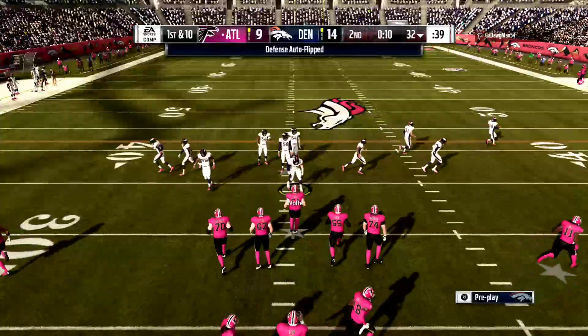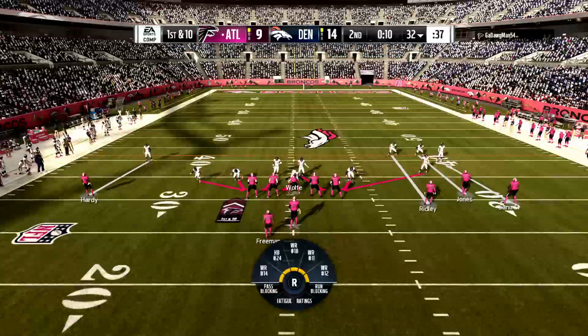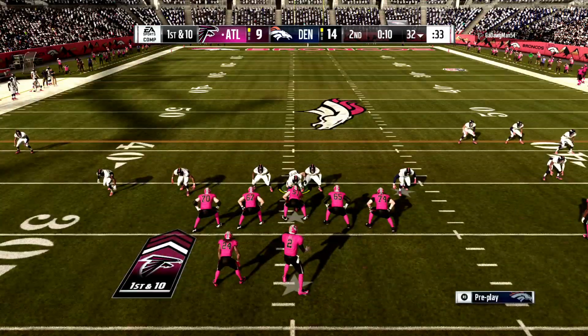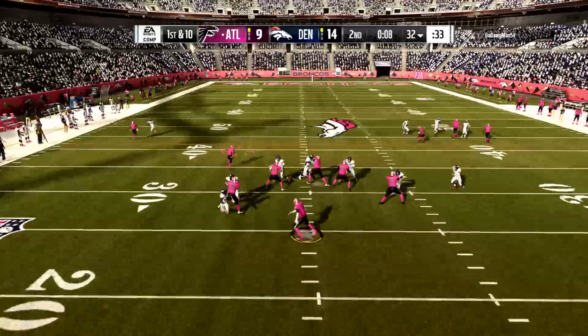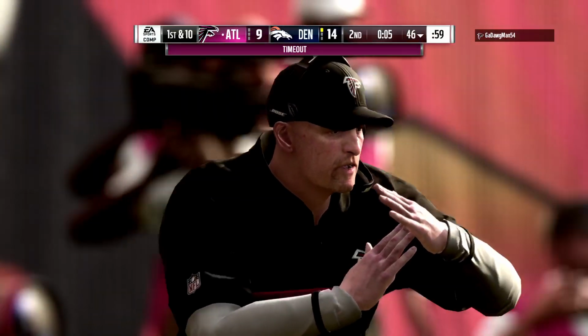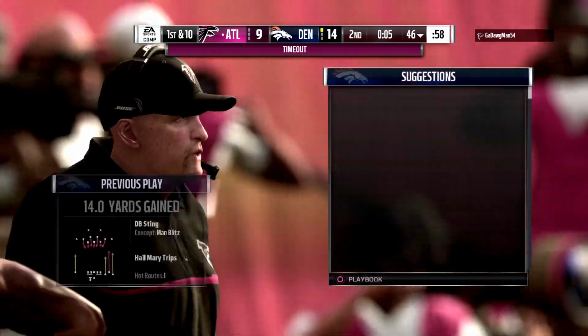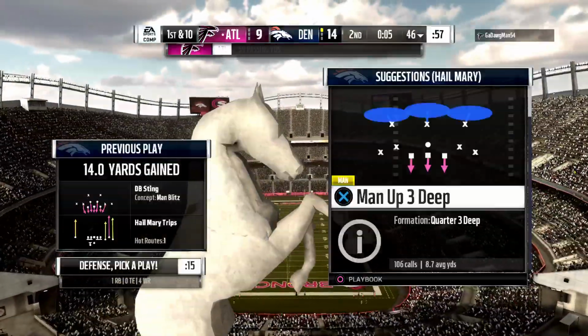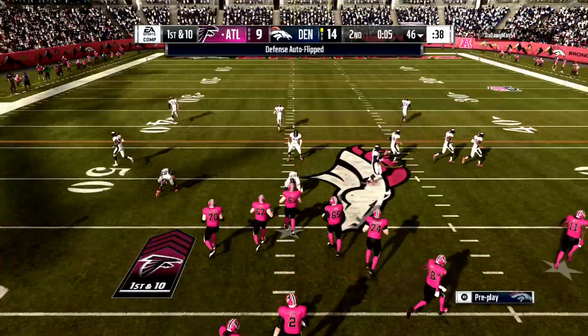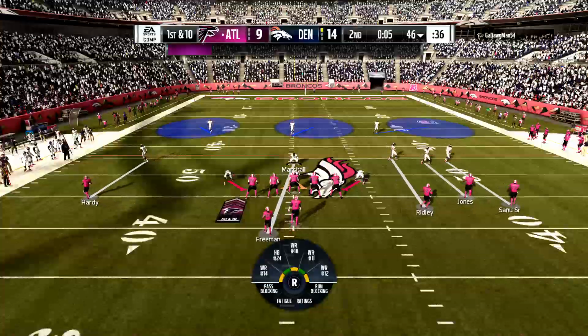From the 32 now, here's 1st and 10. On 1st and 10, it's Ryan. This one complete to Devontae Freeman. And this offense going to elect to burn a timeout with 5 seconds remaining in quarter number 2. Back-to-back good plays have them on the move on 1st down.